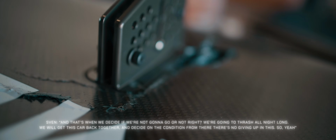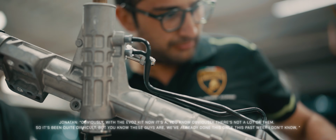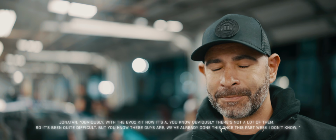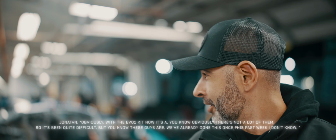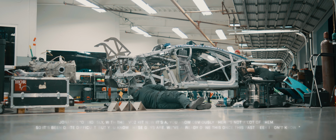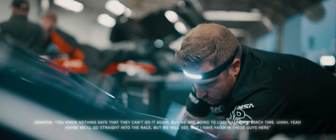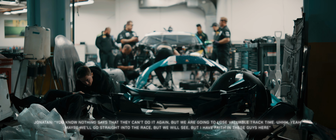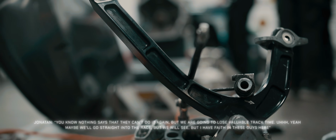So, yeah. Obviously with the EVO2 kit now, there's not a lot of them, so it's been quite difficult. But these guys, we've already done this once this past week. I don't know, nothing says that they can't do it again. But we are going to lose valuable track time. Maybe we go straight into the race, but we will see. But I have faith in these guys here.